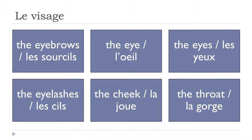La gorge. Okay, remember when you've got this combination G and O, you get the sound go. So gorge. And then G and E gives J. La gorge.